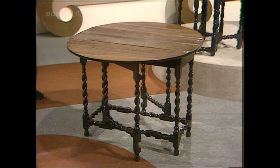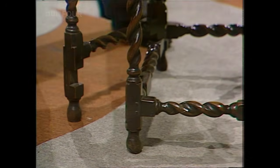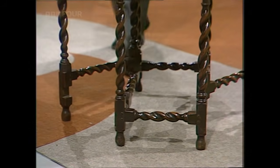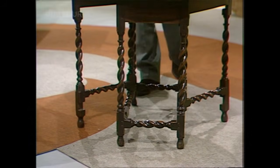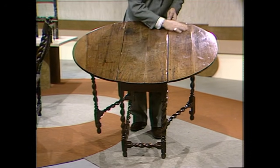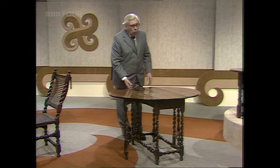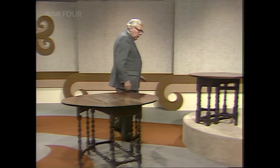And isn't that pretty? Just look how lively that all is underneath. See, all those twists and twisted rails, absolutely lovely, and all in walnut. There's a lovely walnut top. Bit unusual, a gate leg in walnut. They're nearly always in oak, such as this little fellow, possibly for tea.